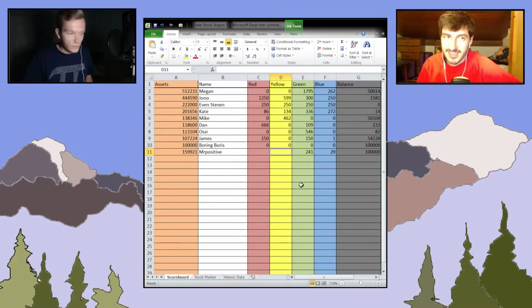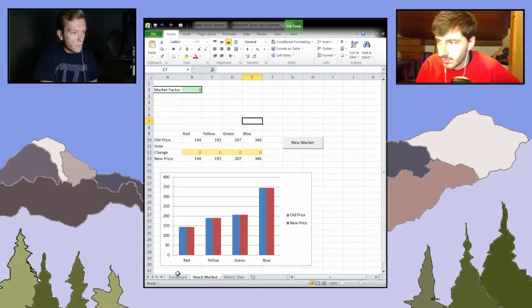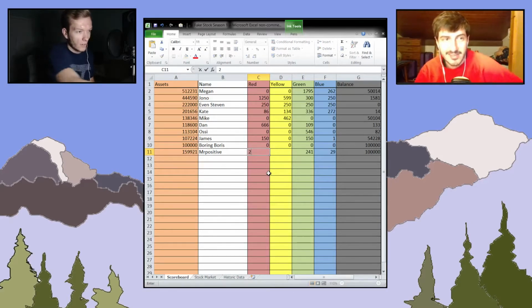Let me do some math here. You've spent 59,921. So 100,000 minus 59,921 means you have 40,079 to spend, and you're going to spend as much as you can on red, which I believe was at 144. So divide that by 144, and that would be 278 red stock. Does that sound good to you? That sounds really good. All right.